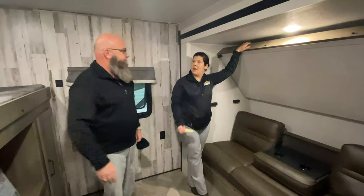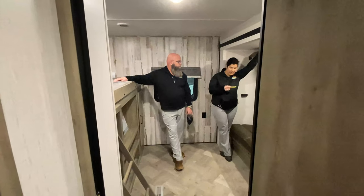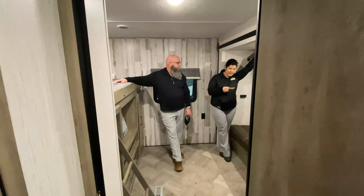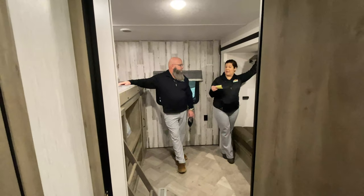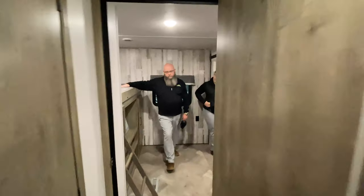Are we doing another one? Yep, one more. Where should we go? Let's go back towards the front and in there so we can do another fifth wheel, the 316 RLS. Okay.